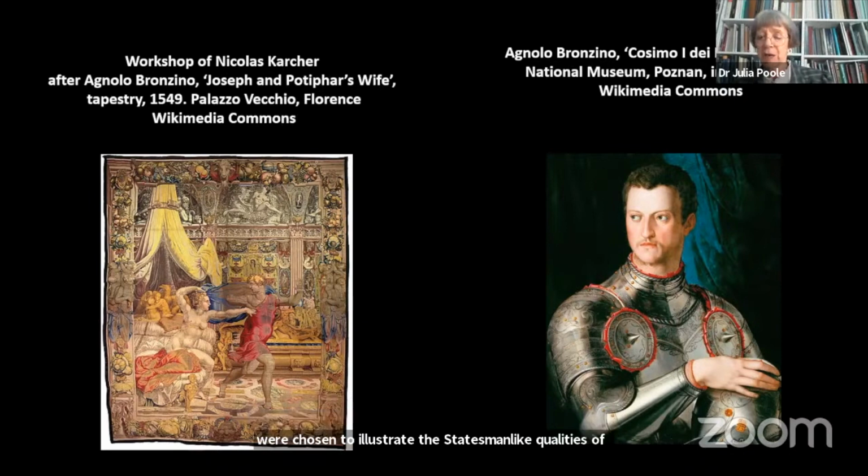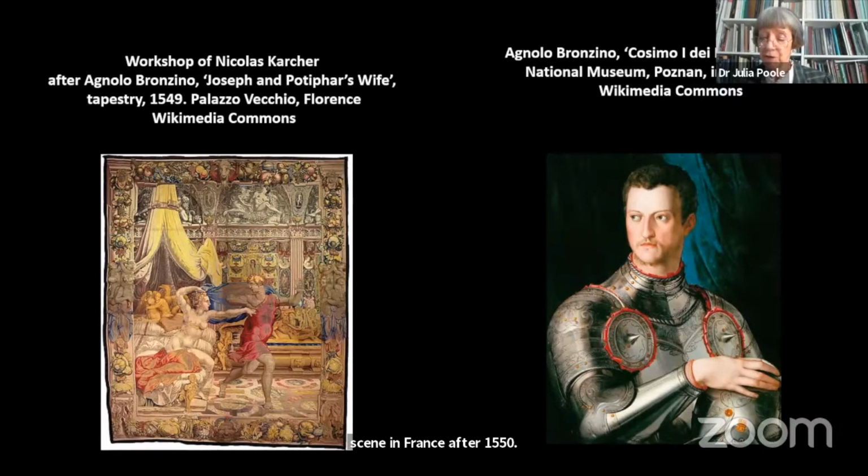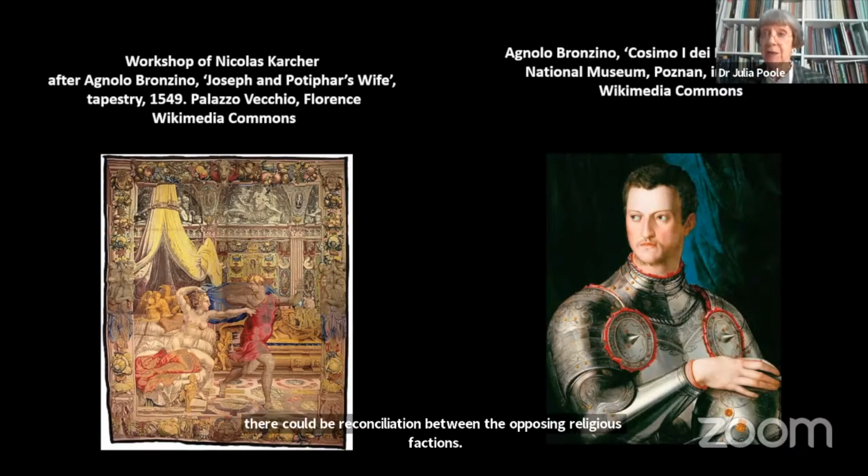Now, politics and religion were inextricably and horribly linked in the 16th century, and many analogies can be drawn between the story of Joseph and the political scene in France after 1550. For example, there was unusually strong emphasis on forgiveness and reconciliation in the story of Joseph, and the large number of woodcuts devoted to it in Quadrins historiques de la Bible suggests that the story would have seemed particularly apposite when the work was published in the 1550s, and it was still hoped that there could be reconciliation between the opposing religious factions.